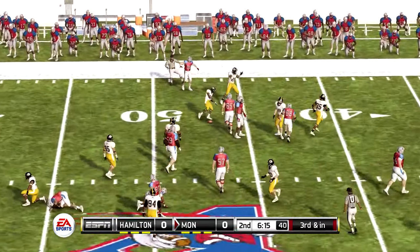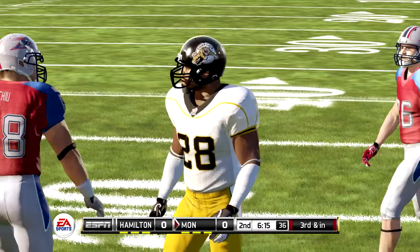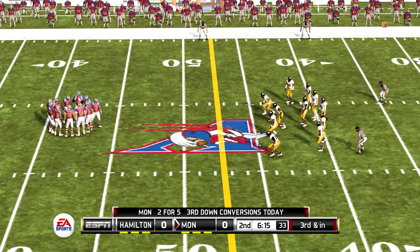It's knocked away, incomplete. He got a lot of air under that pass, and it gave the defender time to come over and make a play. So we're looking at another 3rd down here.